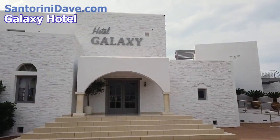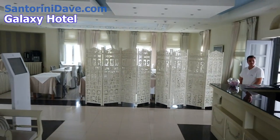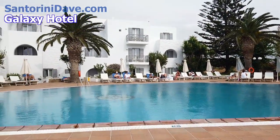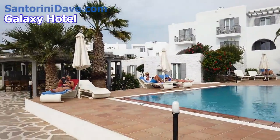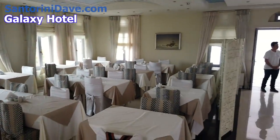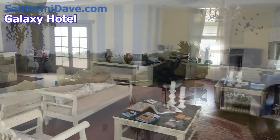Galaxy Hotel is a charming hotel just steps from St. George Beach. Inside, the lobby is open and bright. A large pool sits behind the hotel with a view to the beach and sea. Adjacent to the pool is a large covered dining area. The main restaurant serves a Mediterranean and international menu throughout the day, including a complimentary breakfast buffet.